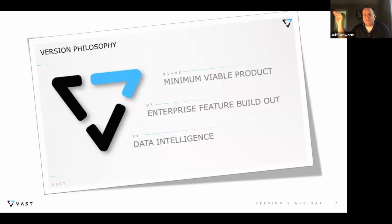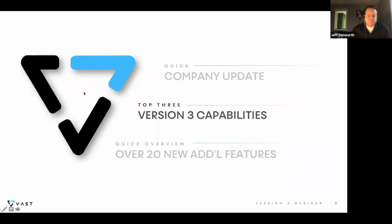We get to move beyond checkbox features and add a lot of intelligence into the platform, such that the system is much smarter about how it's being operated, and it starts to answer questions about the nature of the data that's being stored in it that maybe customers don't even ask. So there's a lot that we've got planned, and as the company grows, the size of our R&D team grows, and we can do cooler and cooler things. But today we're here to talk about version 3.